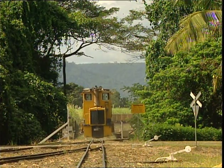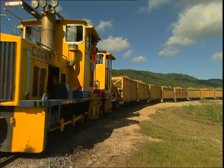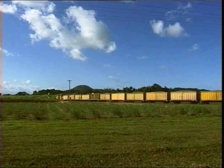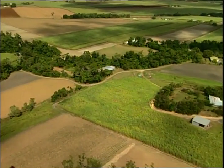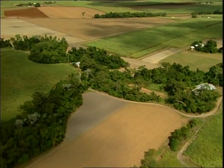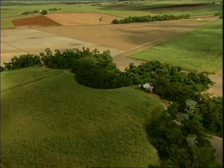I get the feeling these efficient little trains are going to be around hauling sugarcane for a long time to come. And I reckon George is right. There aren't too many places in the world where you can work in such a beautiful place as this.